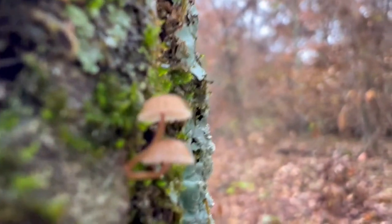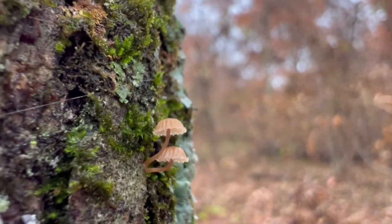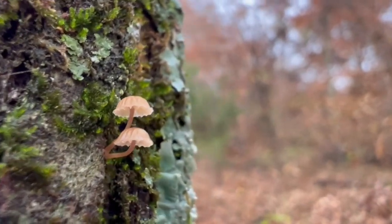Okay, back to these mushrooms, because these are the most adorable things ever. Where are they? It's mushroom season. It's mushroom season.